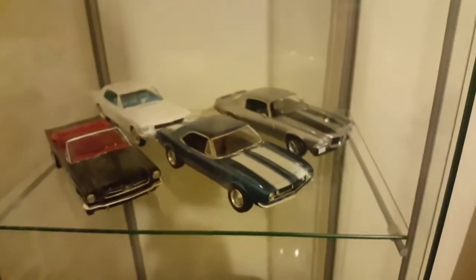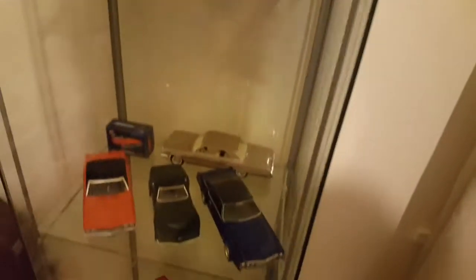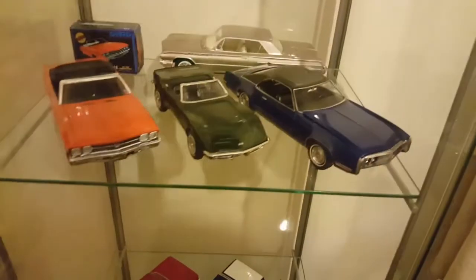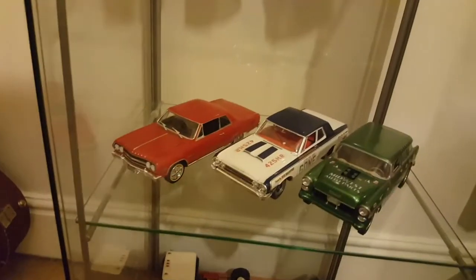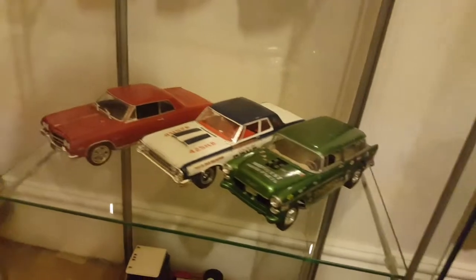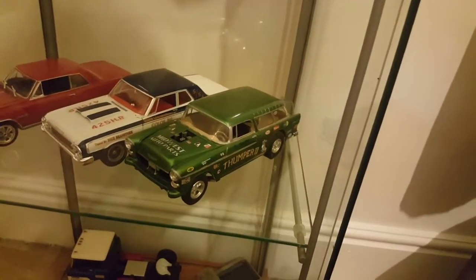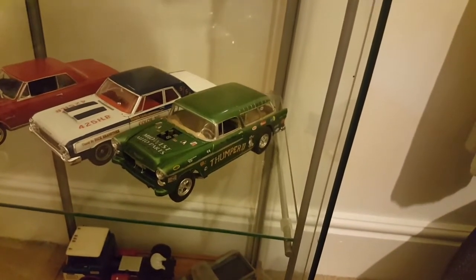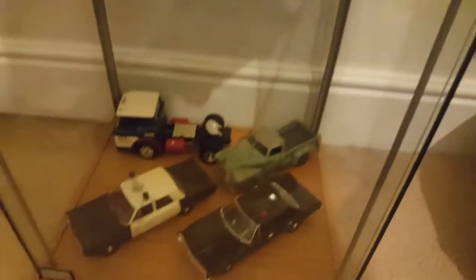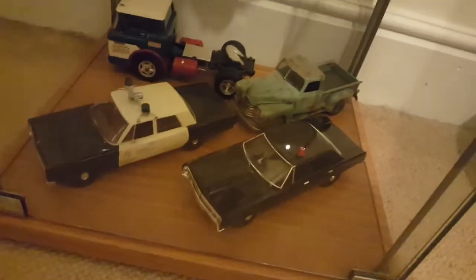I've got a glass cabinet here which has got some of my built models in. A couple of Mustangs, Camaros, Buick, Tornado, Corvette, Chevelle, another Chevelle. The old Dodge 330. That Nomad Gasser is one of the oldest kits I've got built in my collection. I built that probably 20 odd years ago. And the old Ford LTD on the right hand, the pickup in the back, the Junker pickup.